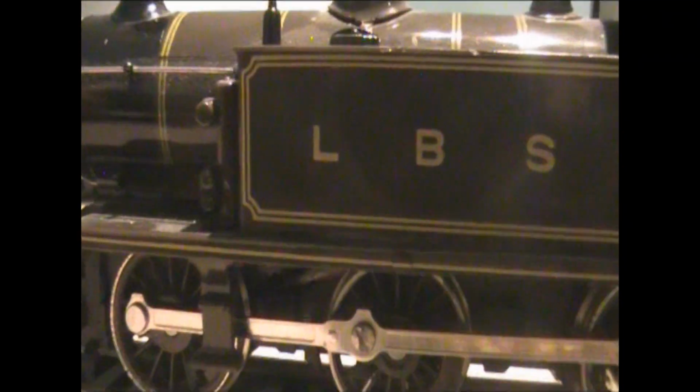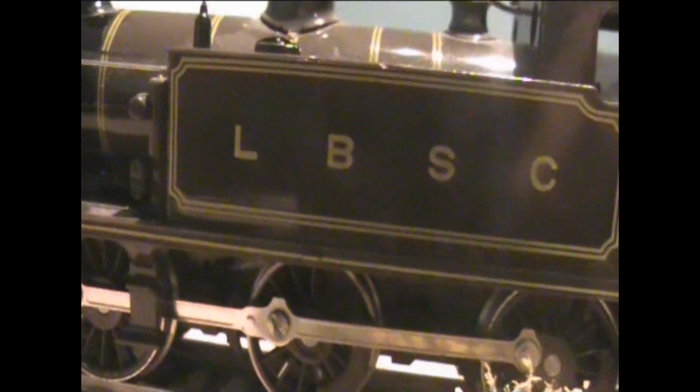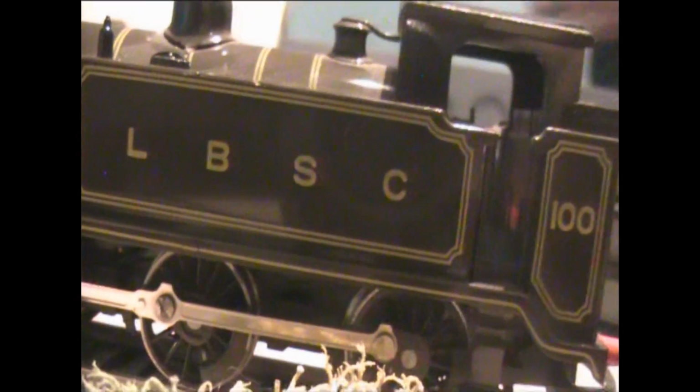As you can see here, we see the letters L, B, S, C, 100. So yes, the L clearly stands for the I is invisible, so it's I like big Scottish car. Never mind, I mean, we can learn that another time. What's that you see, me laddie? You like big Scottish what do?